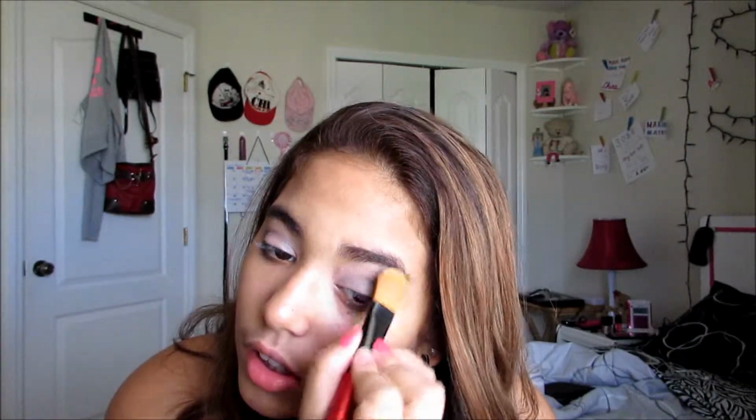But that means I'm done with the compact. I'm using again the foundation brush and my e.l.f. highlighter. Some of these just don't want to open. And just a little bit, and just kind of want to hit the outer portion right up here. Just bring it out. I'm just fixing a little bit on my highlight. But that's the sealer and everything.